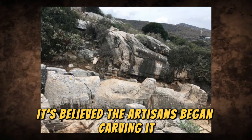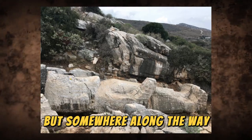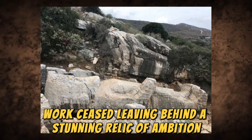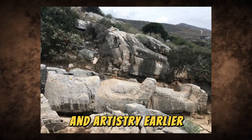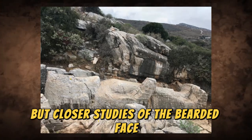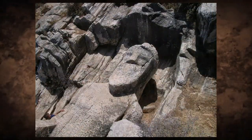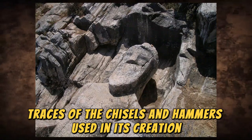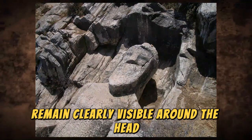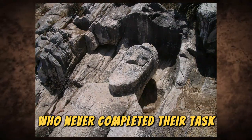It's believed the artisans began carving it directly from the marble bedrock, but somewhere along the way, work ceased, leaving behind a stunning relic of ambition and artistry. Earlier scholars once thought the figure depicted Apollo, but closer studies of the bearded face shifted the consensus toward Dionysus. Even today, traces of the chisels and hammers used in its creation remain clearly visible around the head, offering a tactile link to the craftsmen who never completed their task.